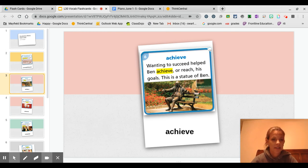Look at our context clues in these sentences. What words can help us know what achieve means? Look right after achieve, we see a comma, then or reach. So that helps us know what achieve means. If you achieve something, you succeed in doing something after a lot of work and effort.